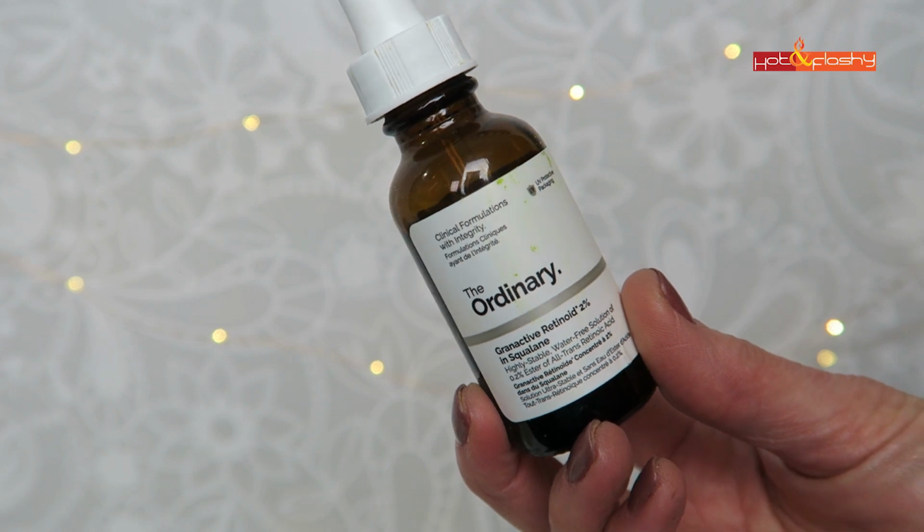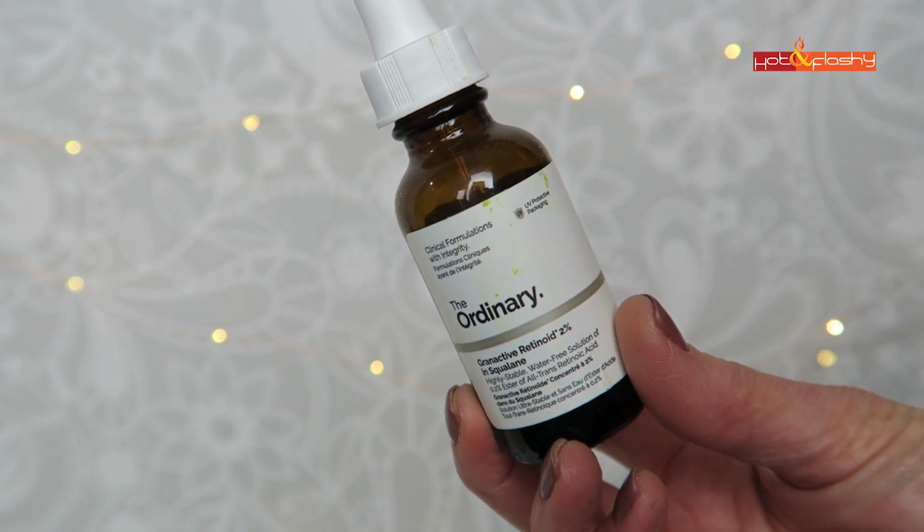So beyond the one that used to be a prescription and now isn't, the things that you can get at a drugstore price point are retinols. The Ordinary offers a number of retinols, and the price point on these is great. This one is $9.80. This is the Granactive Retinoid 2% in Squalane. It won't be as effective as something like Differin, but it's a good starter retinol.